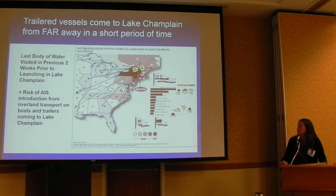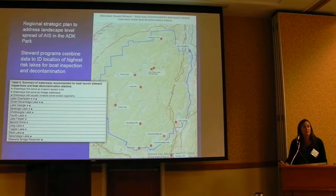I only have two more slides here. So here, I wanted to graphically show you that overland transport on boats and trailers to Lake Champlain within a two-week period of time happens a lot because of our bass fishing tournaments in particular. There's other types of fishing tournaments on Lake Champlain, but we attract folks from all over the country in very short periods of time, trailering their vessels and equipment and coming and launching in Lake Champlain. So this really emphasizes the need for stewardship and to look at strategic boat launch and decontamination.